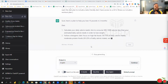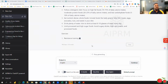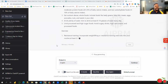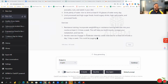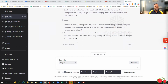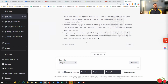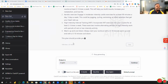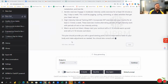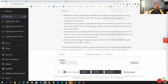All right, telling me about the keto diet. So this is like the overall diet, right? These are the rules you need to follow. Now, here's your exercise. All right, resistance training, 2-3 times a week. Aerobic exercise, at least 30 minutes a day, 5 days a week. Okay, if it's going to get me there. All right, warm up and cool down. Okay, good starting point, but it's important to listen to your body and make adjustments as needed. You should also consult with a doctor. Okay, thank you, I will do that.